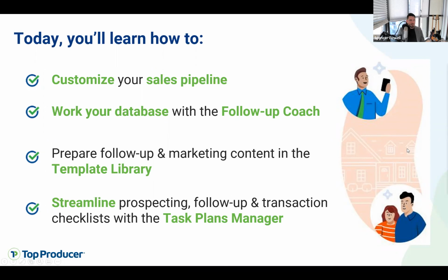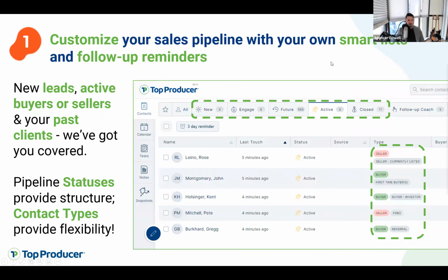All right, guys. So jumping into the first point today, customize your sales pipeline with your own smart lists and follow-up reminders. As you already likely know, even if you're a newer user, along the top of your contacts page when you're logged into Top Producer X, there will be what we like to call your sales pipeline. Right out of the box in TPX, this is represented by 5 main contact statuses: new, engage, future, active, and closed. But there's plenty of room to customize that further and really get more specific than that. That's going to allow you to target the right contacts for marketing, for follow-up, for all sorts of things, right?